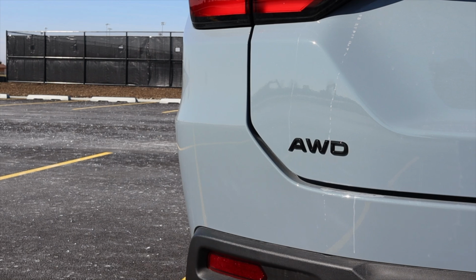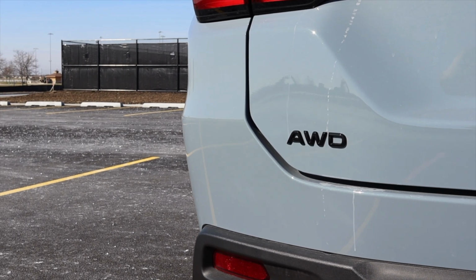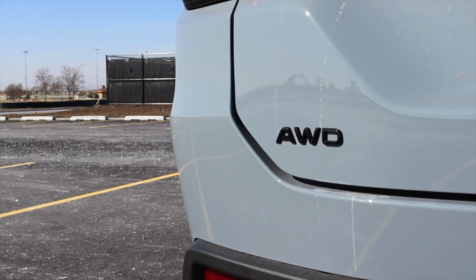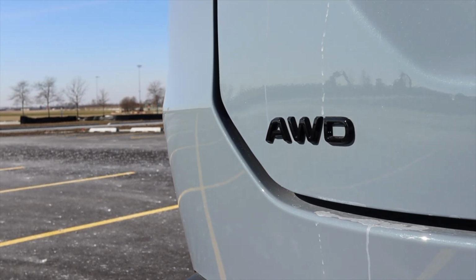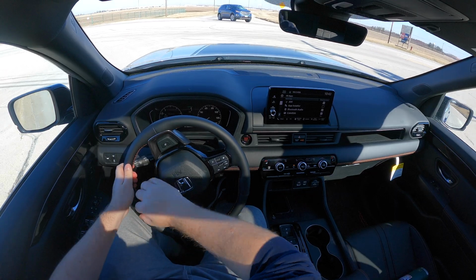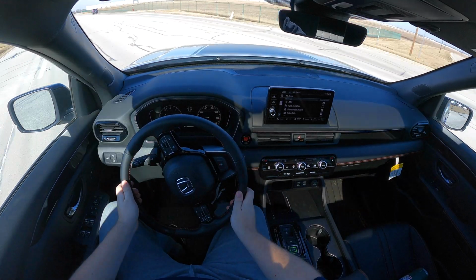Last but not least, this particular Honda Pilot is the Trail Sport, so it is 4-wheel drive. However, you can still find base model Pilots with 2-wheel drive if that's something you'd like to seek out, or if you end up getting a lower trim.